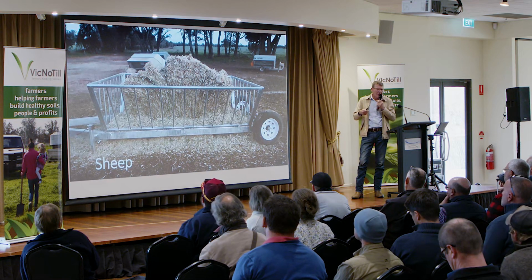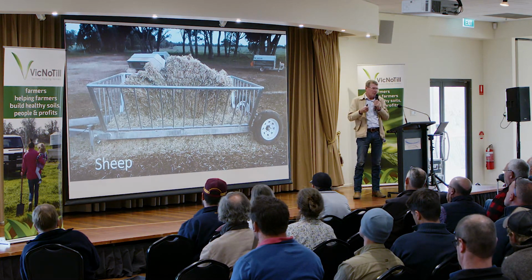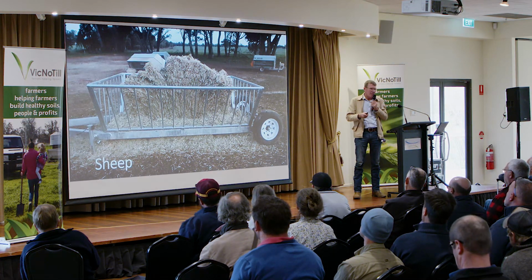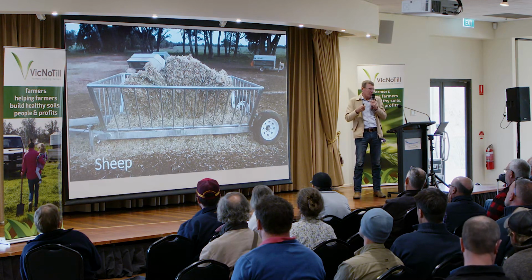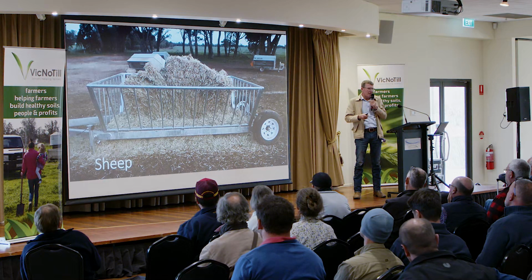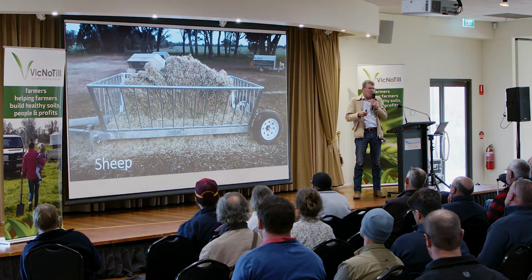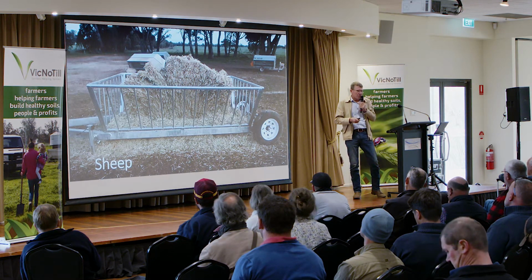With our sheep, we run barley feeders with them. We started putting barley feeders with them for some of the year when we were short on feed, but what we've found is now every sheep has access to a barley feeder every single day of the year. They get 200 to 300 grams of barley per head per day, whether they're in a barley stubble, a lush pasture, a dual-purpose multi-species crop.